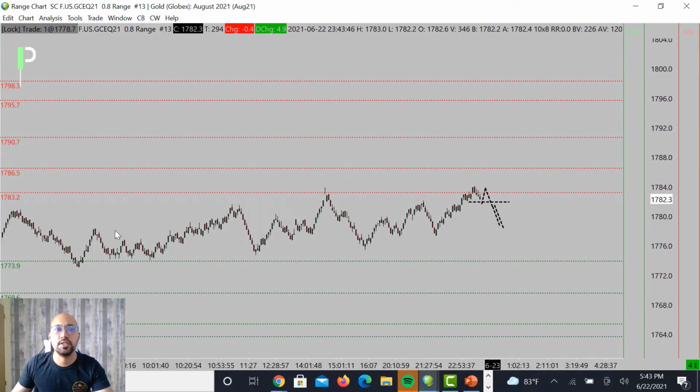Again, wider range, 83.2 as resistance, 73.9 as support. Again, you're going to sell high and you're going to buy low in these ranges, and you're going to try to stay away from the middle unless you can clearly understand the moves from the middle of the range. If you can't, again, best to look for the exhausted areas and then try to short it or go long from that area.